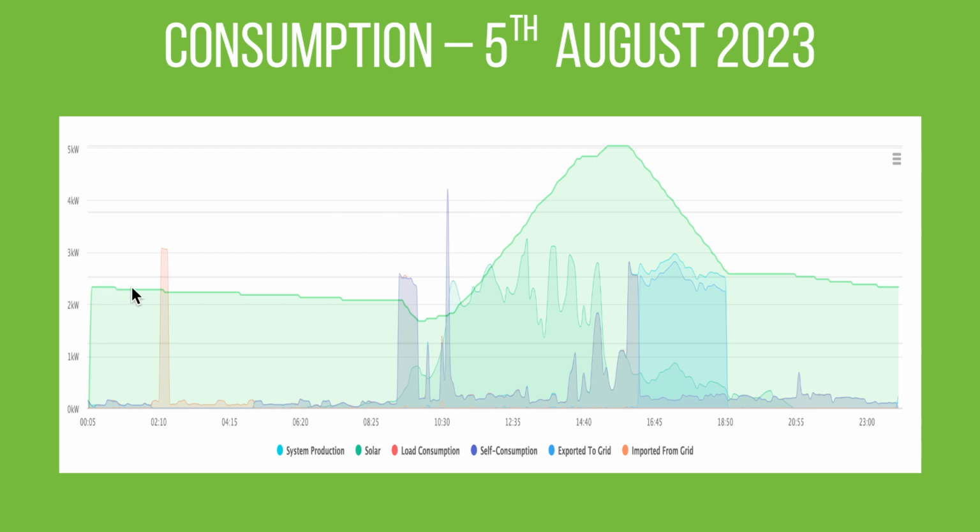So overnight the battery is just ticking away, powering the house, and then we have this off-peak window for 3 hours where we have cheap electricity from the Octopus account, and you can see here there's a short period where the immersion heater clicks in and tops up the hot water just to make sure we've got enough hot water for the morning. Battery keeps going, ticking away.